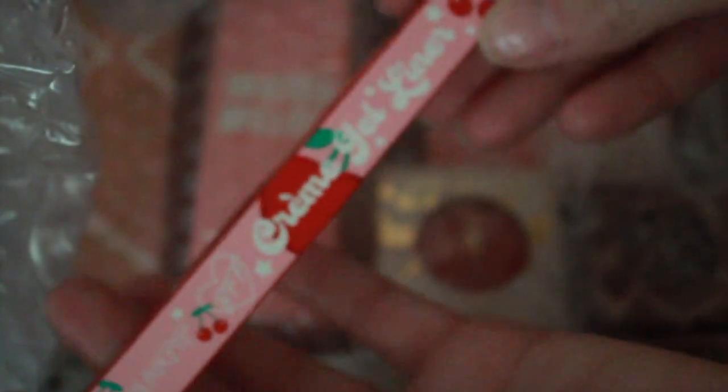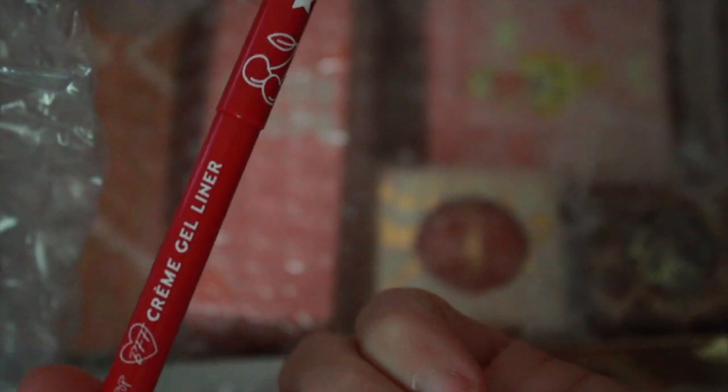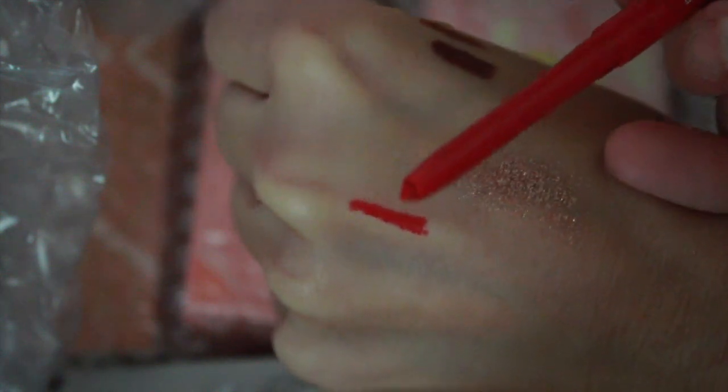So this is the Colourpop Cream Gel Liners, and this one is a bright one. It is super bright. It looks kind of red, but it really is a pink, and I've got a picture that I took of all my swatches outside, so I will insert that in the end. But yeah, it looks red, but it's not. It's like a pinkish kind of color. Very strange, right? It has a mechanical tip.